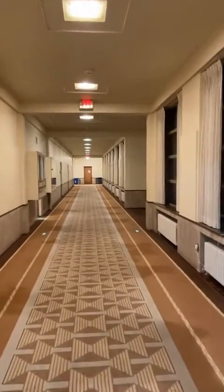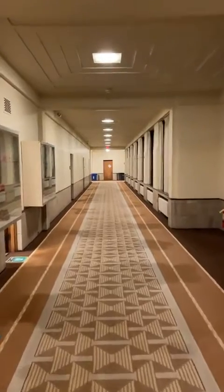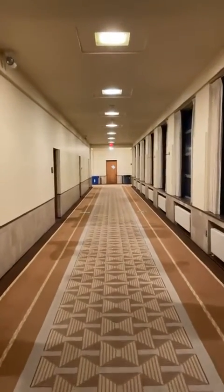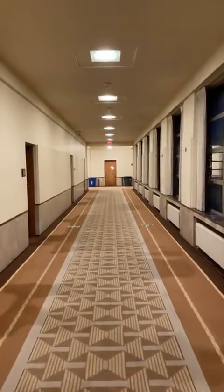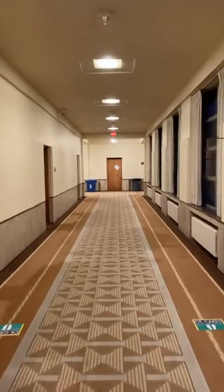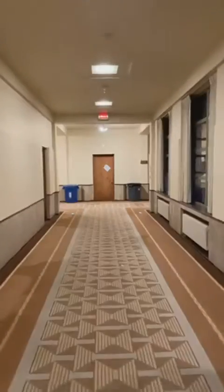Now, as we walk down the hallway, and if you're just joining us, we're doing a live tour of Kingswood School for Girls, which opened in 1931 and is now used for the coeducational Cranbrook Kingswood Upper School. And we're doing a tour of its interior design and features.